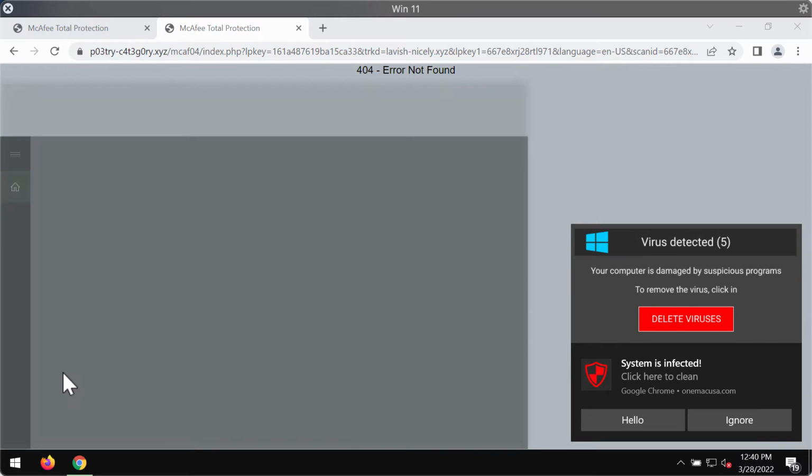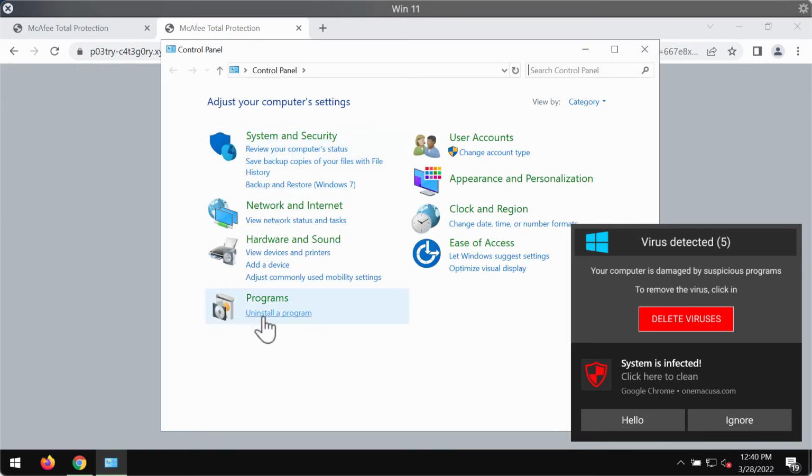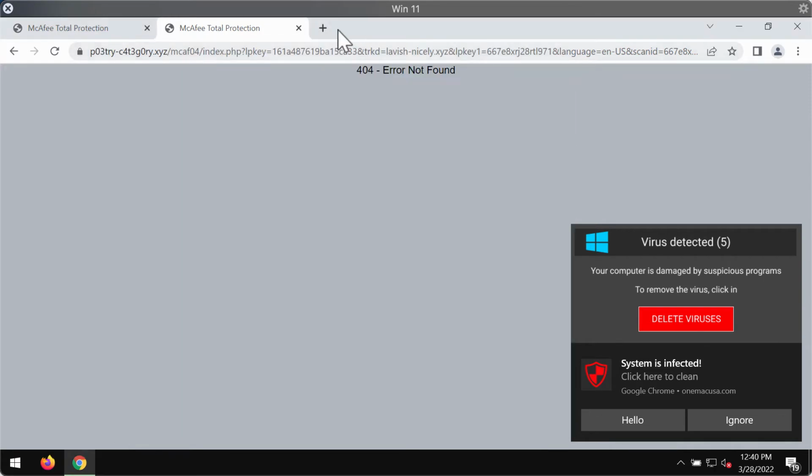We recommend that you first of all carefully search the control panel of your computer, and you need to uninstall any programs which could be suspicious. If you find them here, get rid of them.